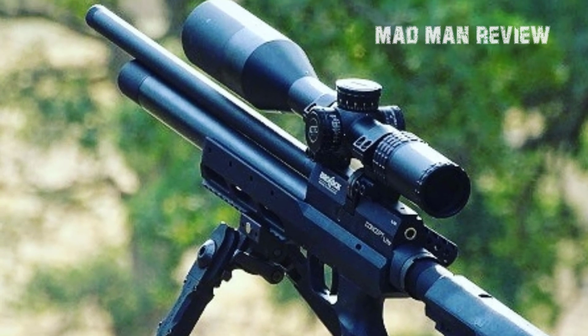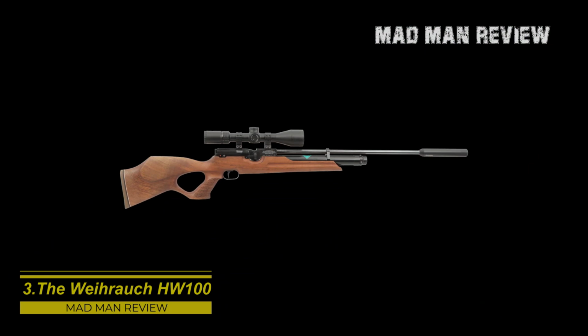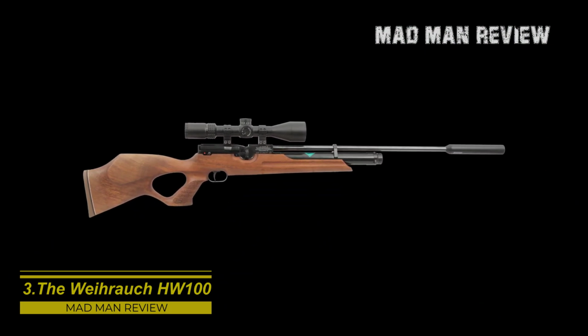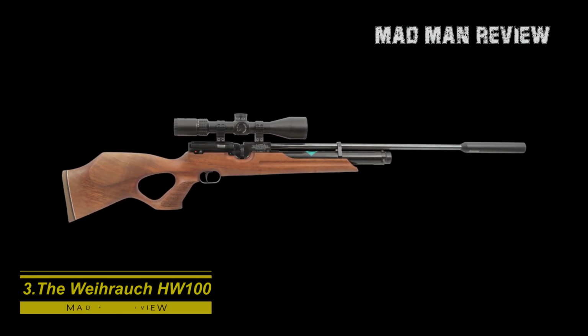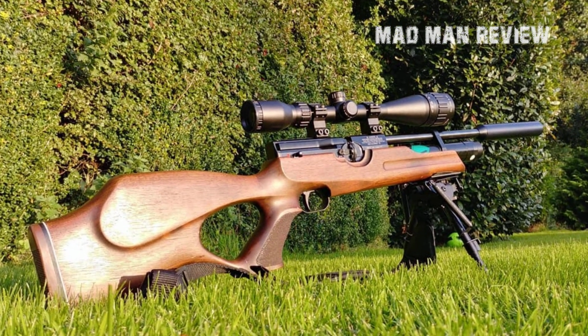If you love the tactical dark color scheme, you'll love this gun. The Weihrauch HW100. This gun appeared in one of our latest episodes, and the list would not be complete without a gun from Weihrauch. If I have to choose one gun from that German manufacturer to put on this list, I would choose this one.